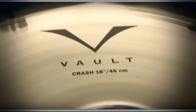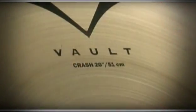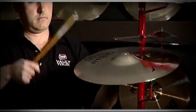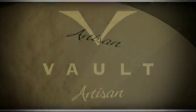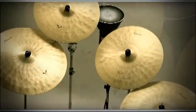The Vault Crash is a powerful cymbal designed for today's music. Combining the hammering and pinpoint lathing of this cymbal, all the parts have come together to create a cymbal that actually has enhanced highs and more cut. You can actually hear the silver cut through the music. Another addition to this collection is the Artisan Ride. The Artisan Ride is very heavily hammered. It has a pronounced stick sound over a hotbed of tone.